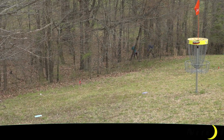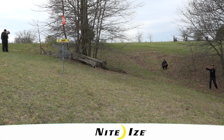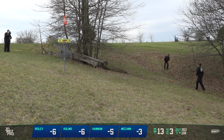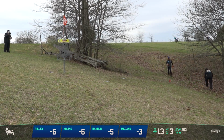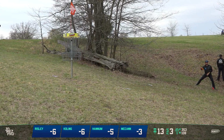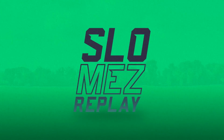Nice outshot. Oh, man. And I kind of feel for AJ there. I feel like he did a lot to earn the birdie there and I just didn't quite get the result that he probably deserved. I agree. Nice.